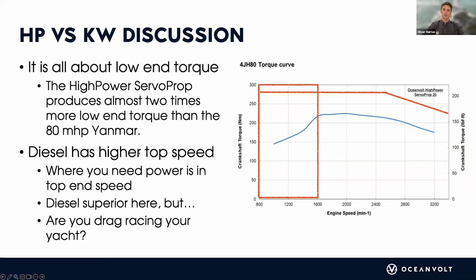But yeah, it's pretty self-explanatory. If you're into high speed, then stick with a diesel. But really, we're all sailors here. So when's the last time you drag raced your boat under engine?